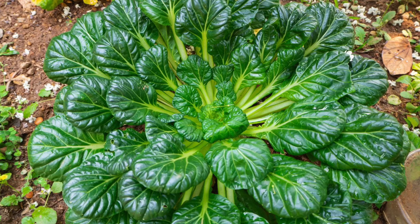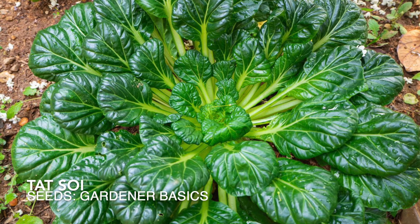So that's another reason to grow things. Tat Soi. I love Tat Soi. Its flavor of its leaves is very similar, in my opinion, to spinach. It's not as waxy and as intense as spinach is. It's much, much, much more milder than that. But it has, for me, just a similar flavor. It might not for you.